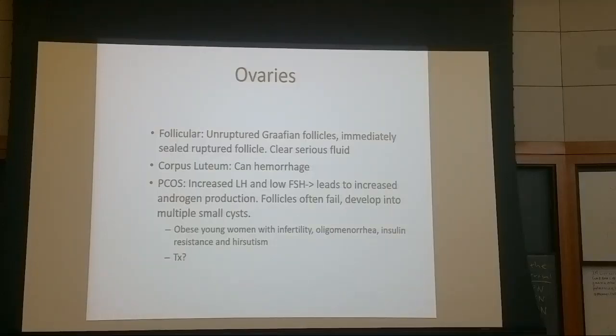Do you guys remember the treatment for this? So weight loss is first line, and then they have a problem with their hormonal balance, right? So you can do some hormonal treatment. And then the other thing that's kind of random, you can use spironolactone or metformin. Metformin is to prevent diabetes, because diabetes is really highly associated with this. And then spironolactone is the first line medical treatment.